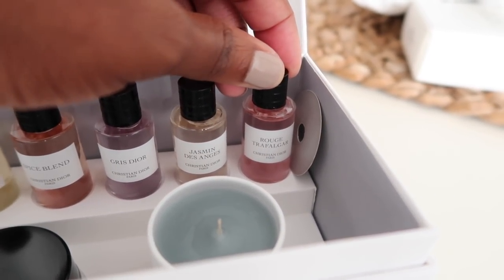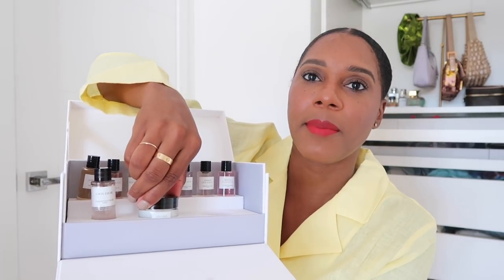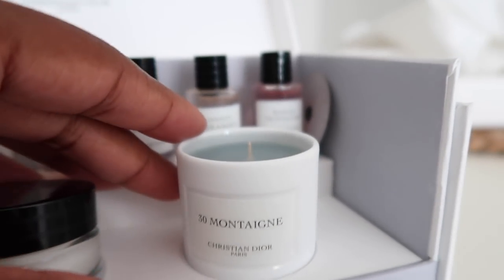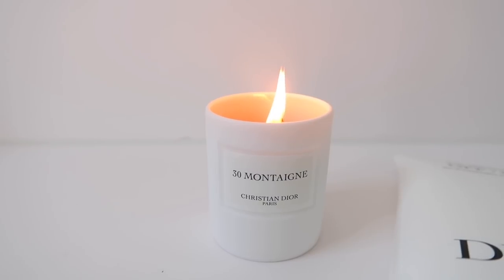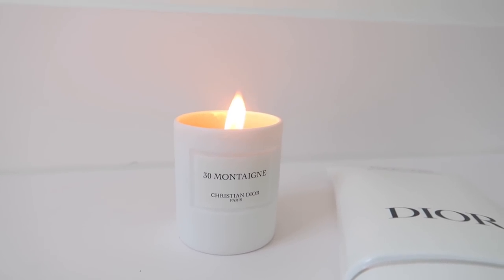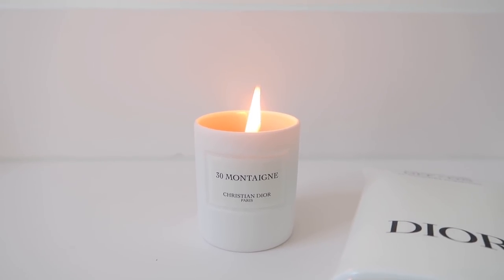You get a hand and body soap, which is this one. You get a body cream, which is this one. And then you also get a candle, which I have burning. So let me show you the candle. This is the 30 Montaigne scent. I hope I'm saying that correctly. I know it's French. And it smells incredible. It's a mini candle. But now that I have smelled this, I need the bigger version. So I'm definitely gonna buy the big one.